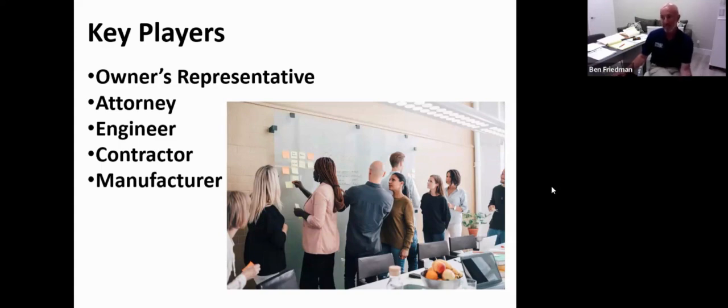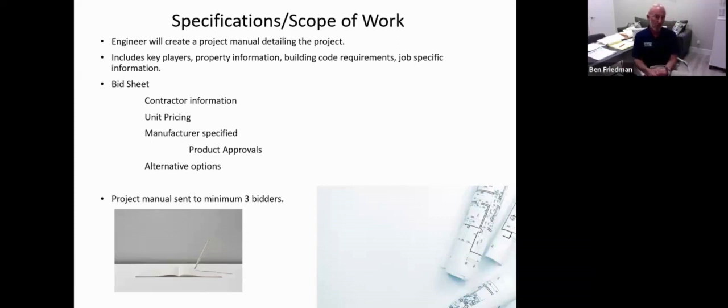So let's go into the specifications and the scope of work. So when any project comes out, windows and doors, roofing, whatever it may be, an engineer will create a project manual detailing the project. This project manual will include key players, who your engineer is, who maybe your architect is, who your owner's rep is, who your contractor is, and who the association is. The specifications will also include pertinent property information, maybe when the property was built, where it's located, the building code requirements that the project is going to need to conform to, and job-specific information.